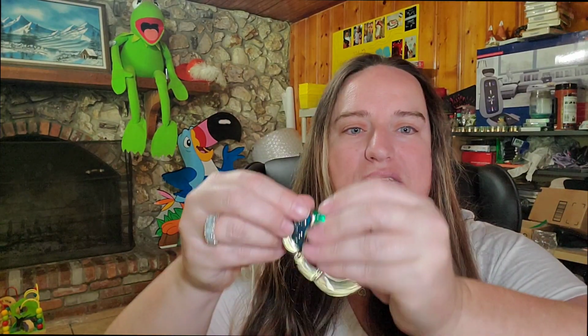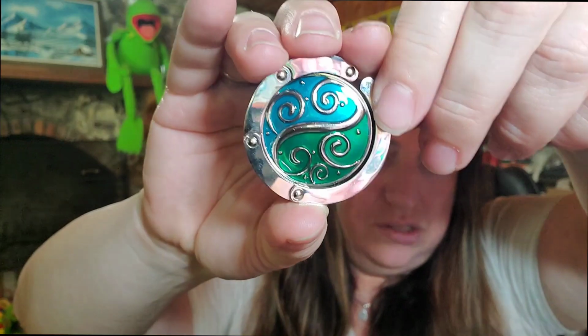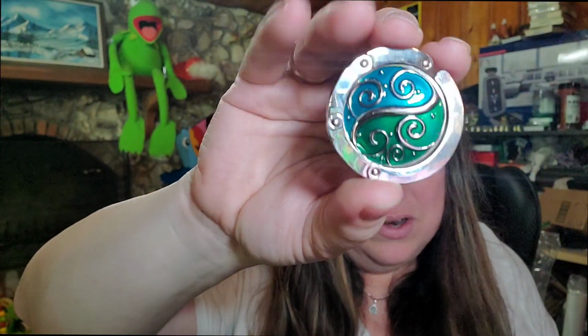The next thing is a purse hook. This was in my keychain unboxing video from Donatella Bodolino. She does online auctions. I have about $1 in, and this one sold for $10 plus shipping. Buyer's $15 all in.